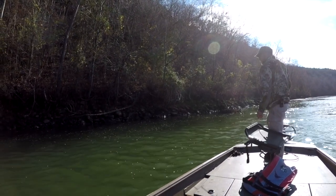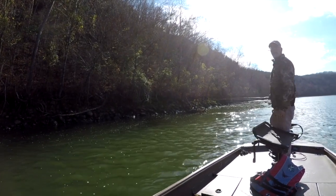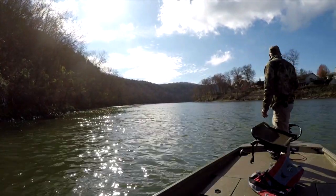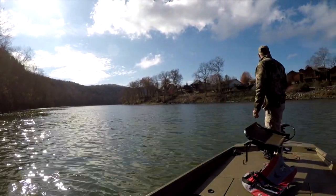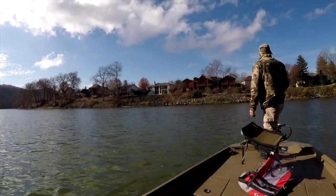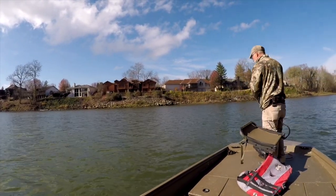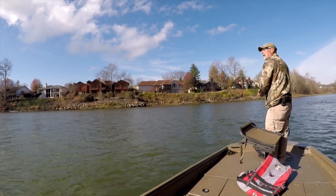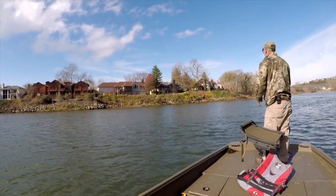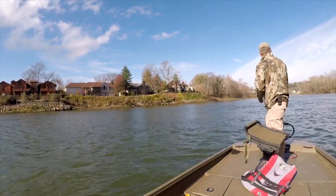Alright, I'm way up on the bank here, so I'm going to pull us off the bank. We're still a couple hundred yards above the Narrows. I'm actually going to turn the boat around and fish into the wind so I can fight that wind a little bit better. Maybe you'll have a better view without the sun shining in your eyes. A little tougher casting into the wind.